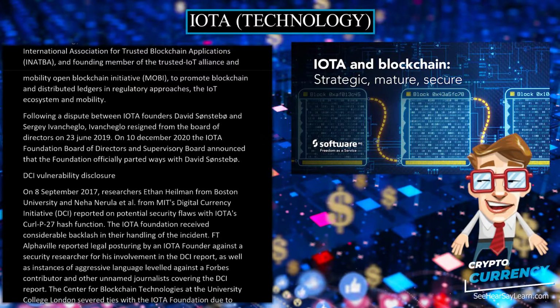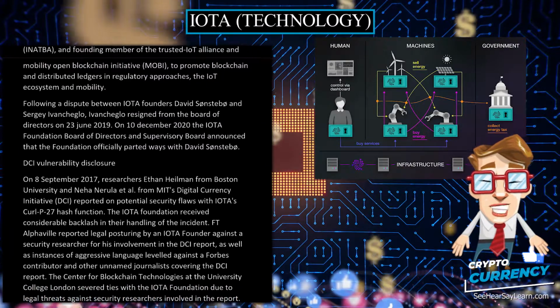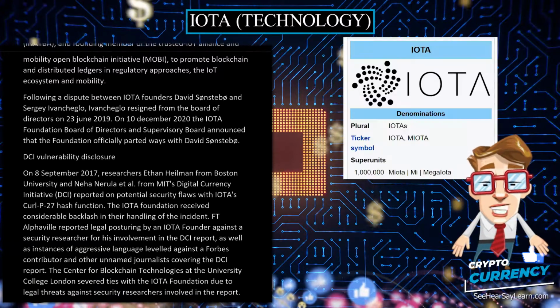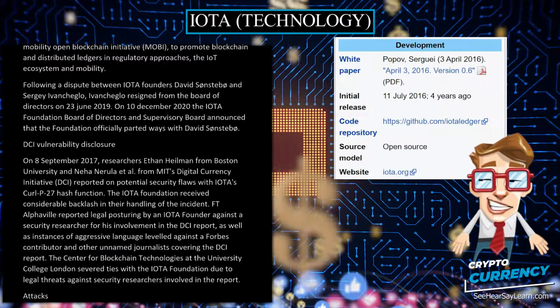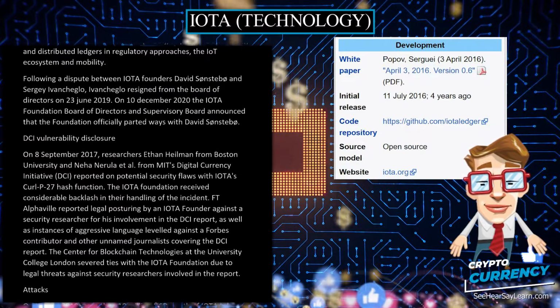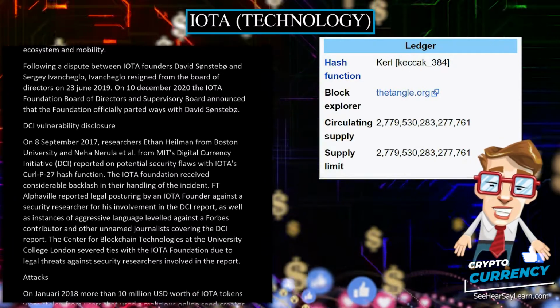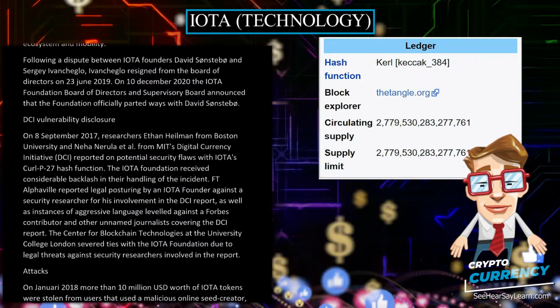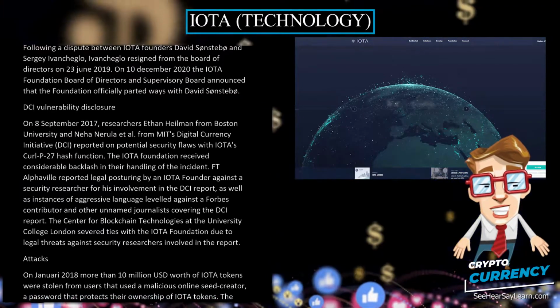DCI Vulnerability Disclosure. On the 8th of September 2017, researchers Ethan Heilman from Boston University and Neha Narula et al. from MIT's Digital Currency Initiative, DCI, reported on potential security flaws with Iota's Curl-P-27 hash function. The Iota Foundation received considerable backlash in their handling of the incident.